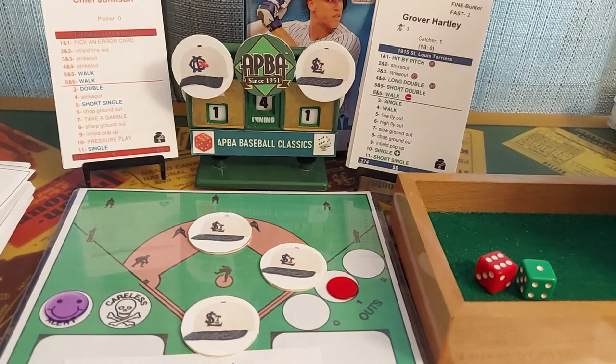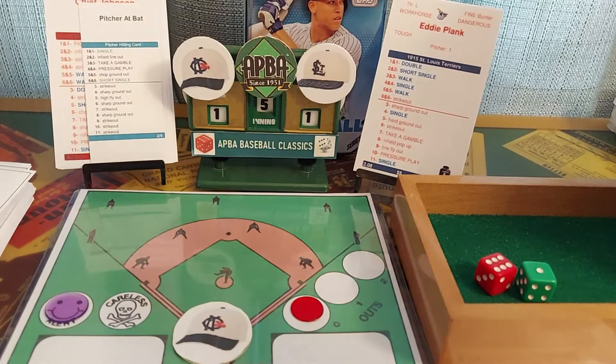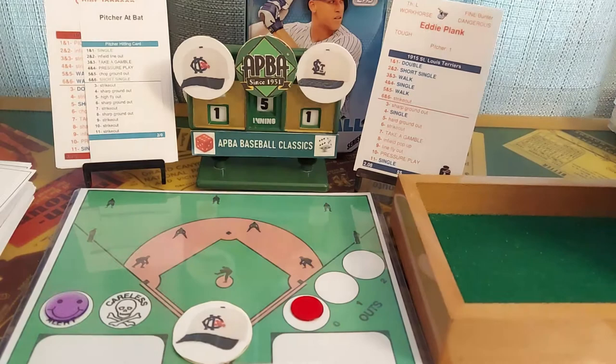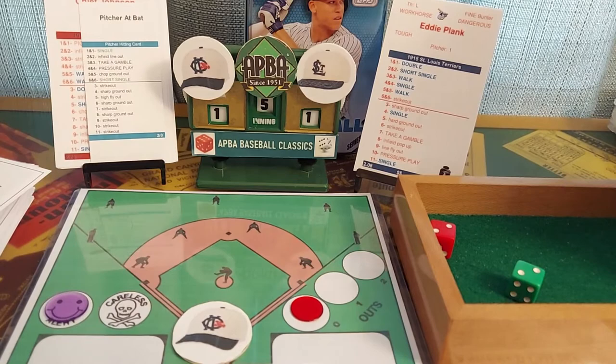Still a 1-1 tie. The Angry Umpire card is still in play. So if there's any walk on the hitter's card, that becomes a strikeout. Chief Johnson leads off for the Kansas City Packers. 2-2 is off the batter card. Infield line out to the shortstop, Ernie Johnson. One away.